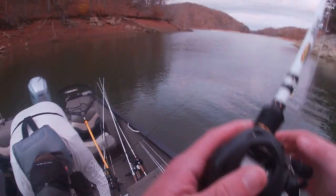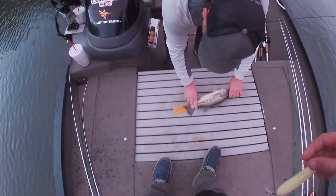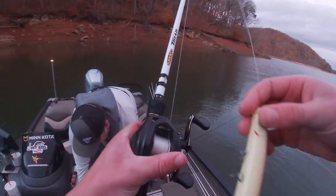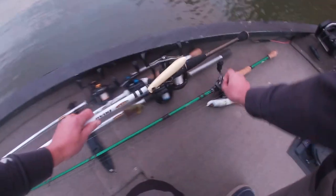Why don't we put something in? I'm throwing that long tail. Got that long. There we go. That long, 15. That end wasn't touched. That end's a quarter inch longer. Yeah, I'm gonna downsize to the smaller one too, because they're hitting it weird, ain't they?